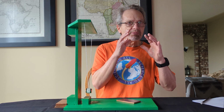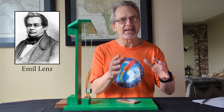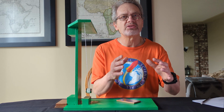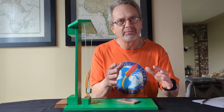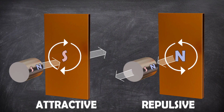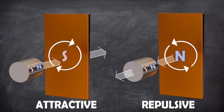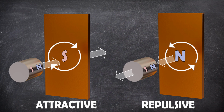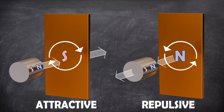Now, the last piece that we need to understand this is Lenz's law, which states that the created magnetic field and the north-south polarization of the plate will be such that it will oppose any change in the magnetic flux going through the plate. If you think about it, the resulting magnetic field and the north-south polarity of the plate would therefore need to be such that it will reduce the rate at which the plate and magnet approach and separate. This would reduce the rate at which the magnetic flux changes.